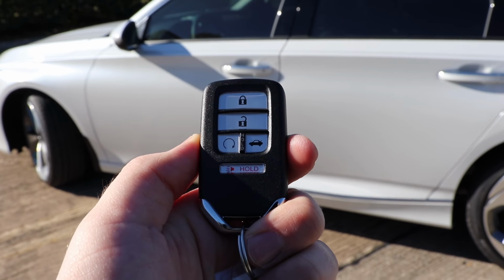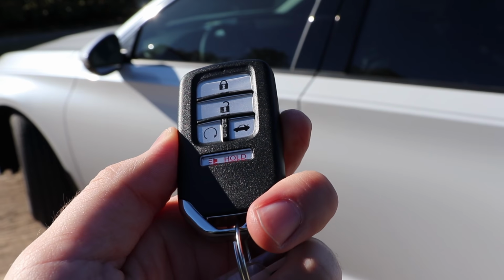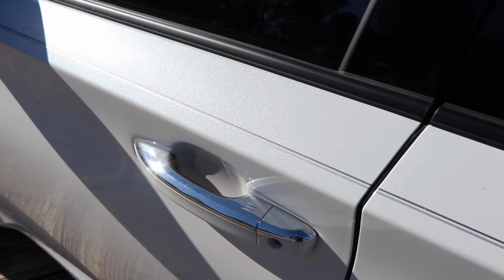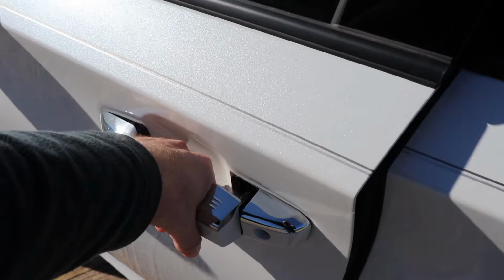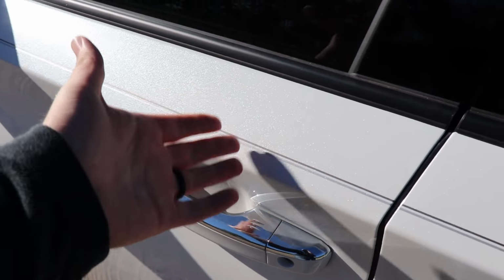Of course, the Accord gives you a smart key system right here. Pretty nice key fob. You've got push button start, remote start standard on here as well. And I like the Accord's system. You've got this button to lock it, stick your hand back there. You've got sensors, and of course, for me, not very responsive, but usually no problems.